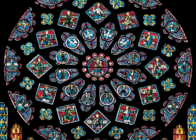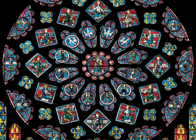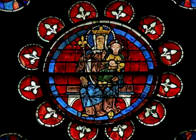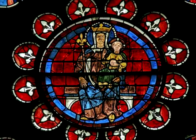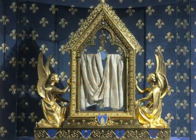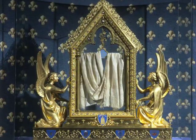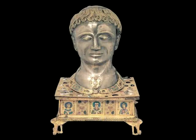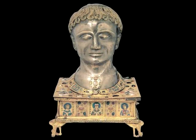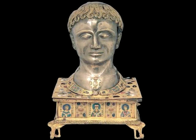There are 176 windows in total, and 3 spectacular rose windows. The windows in the choir are devoted to the Virgin Mary, to whom the cathedral is dedicated. Holy relics, such as the cloak of the Virgin Mary, located at Chartres, were hugely sought after in the Middle Ages. They became status symbols for their owners and a destination for pilgrims.